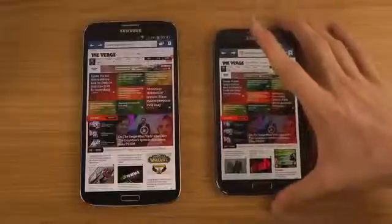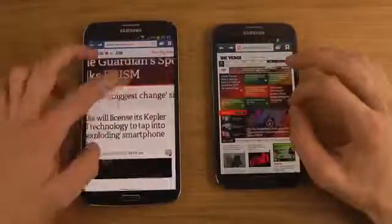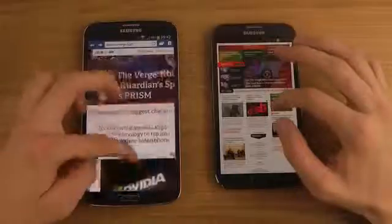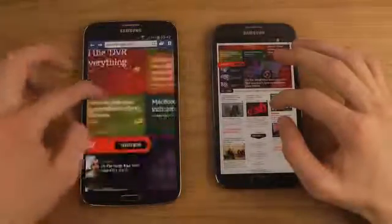I would definitely, if I would want to go safe, I would definitely go with the Note still, or just wait for the new generation Note that's gonna come pretty soon. The Note 3 is probably gonna come in a few months.